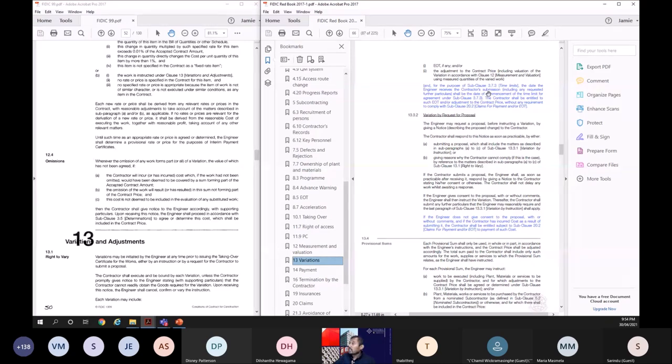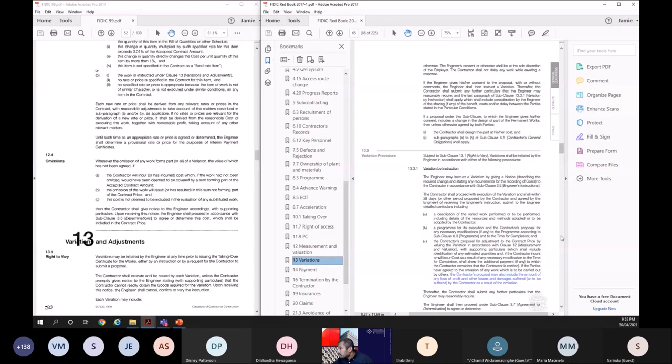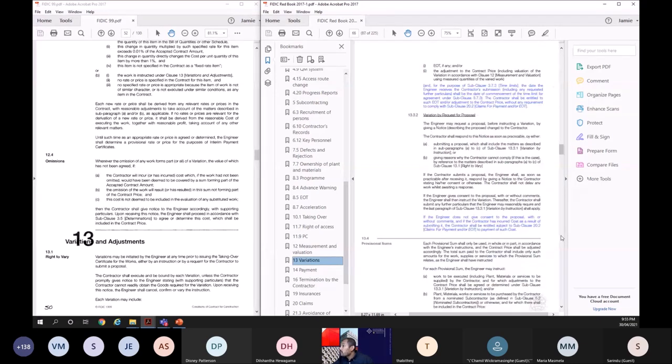Now the important thing, variation by instruction. The date the engineer receives the contractor's submission shall be the date of commencement of the time limit for agreement. The contractor shall be entitled to such EOT without any requirement to comply with sub-clause 20.2 for variations. For variations, the contractor can get an extension of time, and for that extension of time you don't have to give notices. That sub-clause 20 will not apply. So for variations, without notices, you can get extension of time and related costs as well. So that's a new way of doing things, a new change. In the variations, I don't think any other thing is very important, other than what we discussed just now.